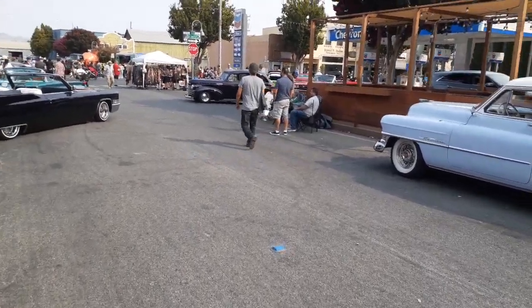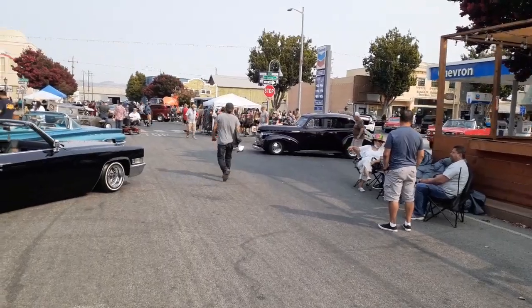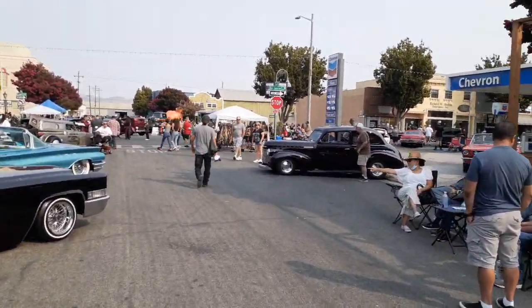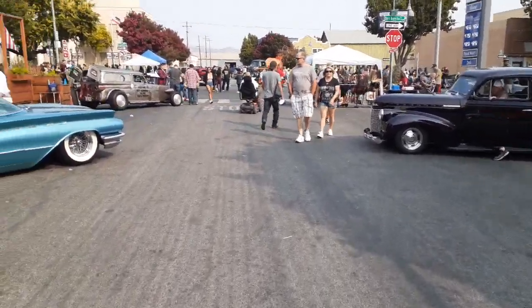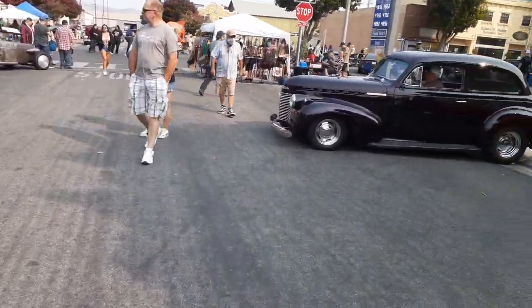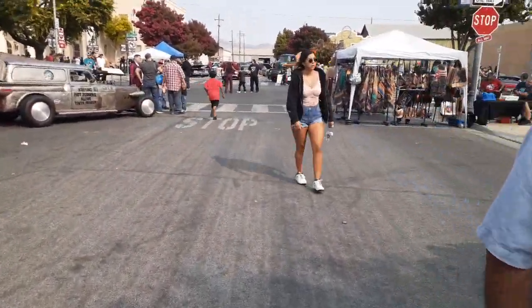Better go over there before they start leaving. The show is ending. It's time for them to go. They still haven't even called us from that lift station. Yeah, it's 3:30.